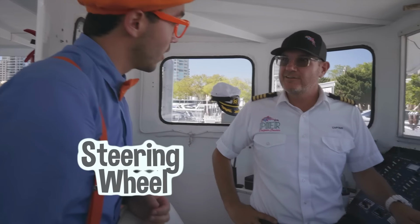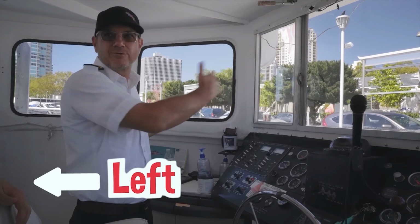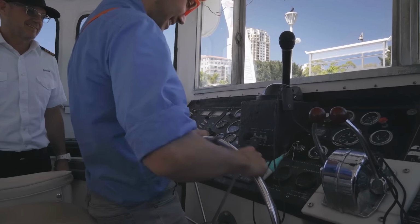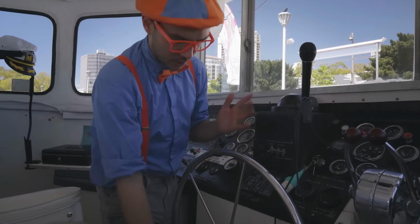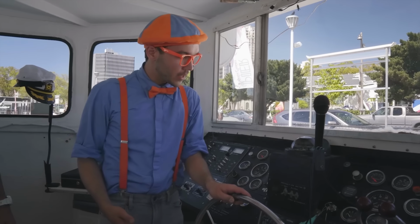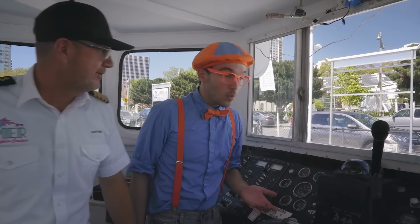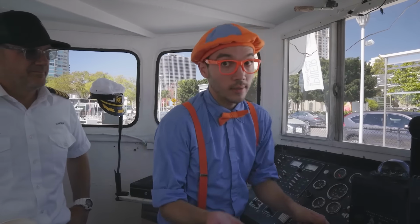And this is a steering wheel. Very important part of the boat. And it turns the boat to the right or to the left. You want to try it? Yeah, I want to try it. Here we go. I think I'm almost ready to be a captain. Well, look at this. It looks just like a steering wheel on a car, except this one's really big because it's a really big boat. Whoa. And what about this right here? That's the compass. That tells us what's north, south, east, and west, and which direction we want to go. Whoa, that's so cool. It tells you all the different directions and where to go.